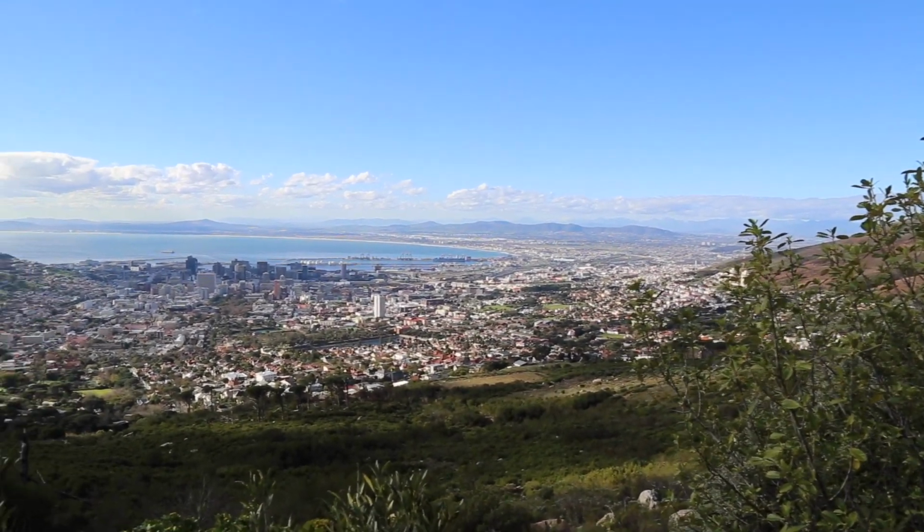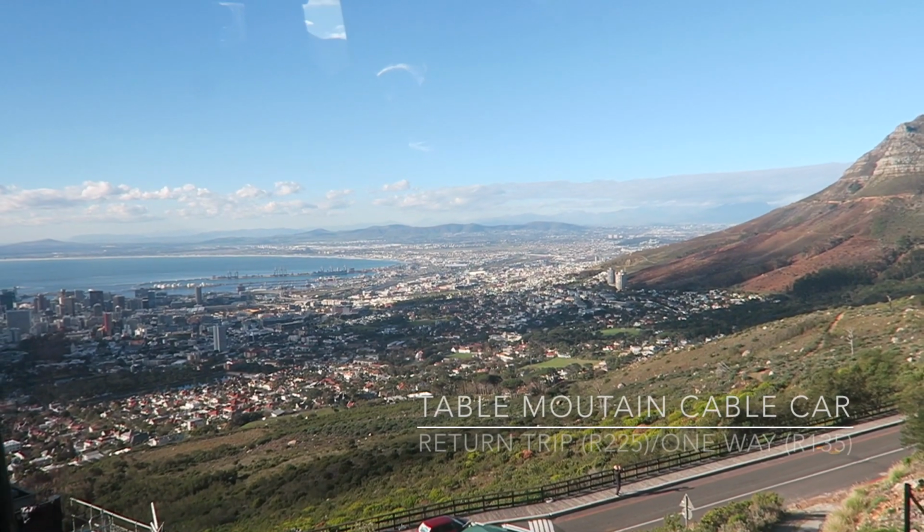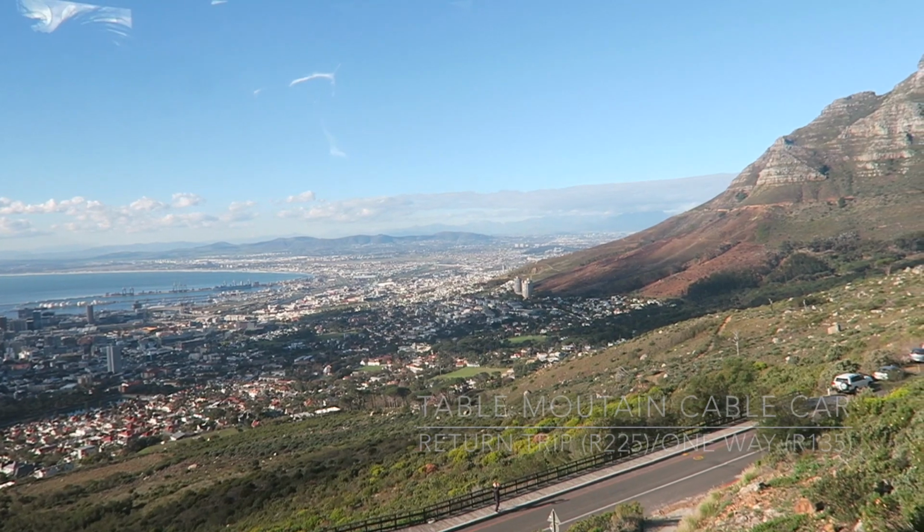Visiting Table Mountain is a must in Cape Town. Everywhere we went, it was always lurking in the background as a reminder that you have access to one of the 7 natural wonders of the world.